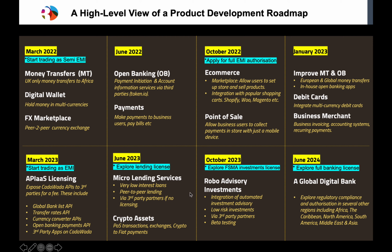In June, this vendor plans to include micro-lending services. The vendor plans to integrate crypto assets. And then in October 2023, the vendor plans to add robo-advisory features to the application. Then by 2024, the vendor wants to become a full global digital bank.